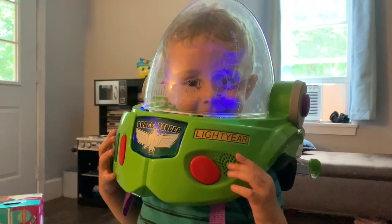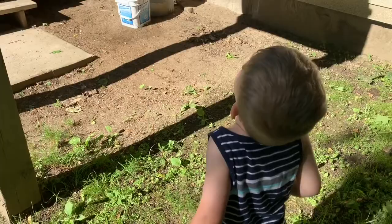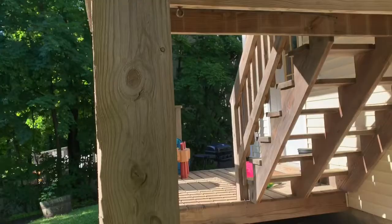That's so cool. Let's go on an adventure. We're gonna go look in the grass and see what kind of bugs we found. You see a spider? Where? There. Ooh, spider webs. Lots of them. I don't see the spider that made them though. Let's find more bugs.